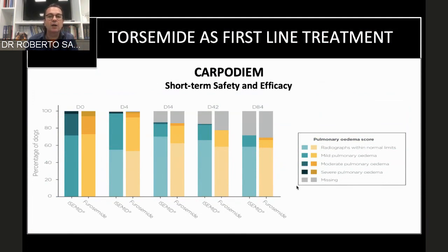could control edema quite well. And you can see the radiograph of edema over time, starting from the green, which was radiographed within normal limits, and then you have mild, moderate, and severe. And you can see that over time, obviously, there is a progression of the disease, but you can see that using torsemide you can see there is more green than with furosemide.